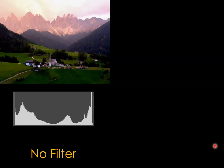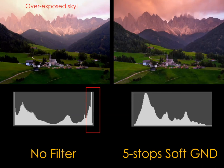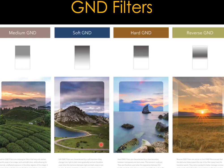In other words, the GND filter is used to push the information of the overexposed sky back to the mid-tone and make the overall image well exposed. In other words, the GND filter is used to compress the dynamic range of your camera by lowering the highlight area, okay? So there are different types of GND.